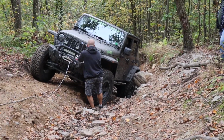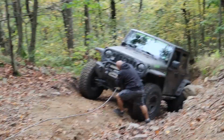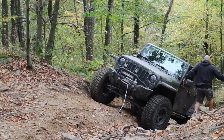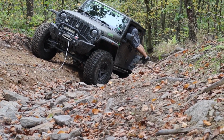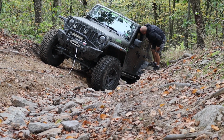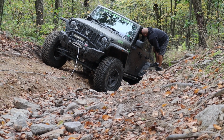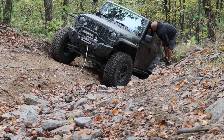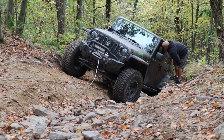However, unfortunately, we soon discover that on his winch, one of the pins that connects to the remote is broken off on the winch itself, so he can't operate his winch. So you're going to see a completely different winching setup: the tree saver connected to a snatch block, and a rope coming from my Jeep, the winch line, going into the snatch block, which is basically a pulley, and then down to his Jeep, and I'll winch him with my Jeep.